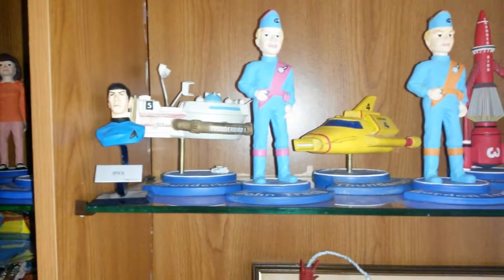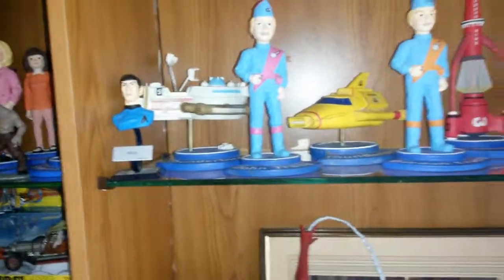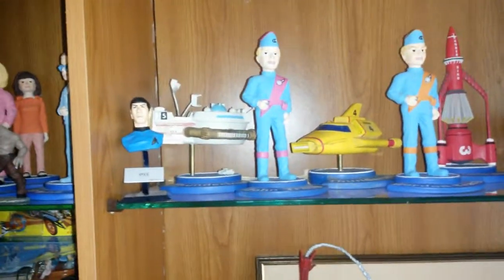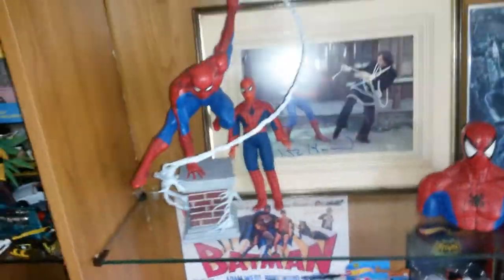I don't go to Toys R Us, well, not Toys R Us now, B&M in the UK. I don't go in there and buy every single Spider-Man figure of everything. I just solely collect what I have in mind.